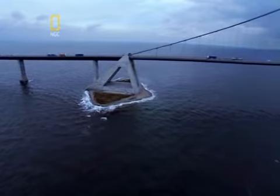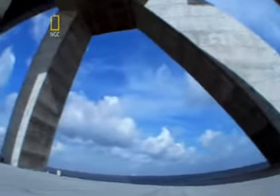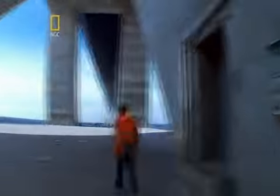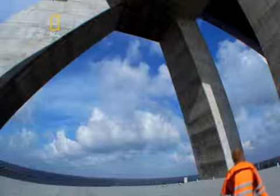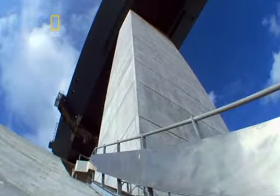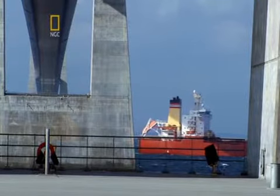For the Great Belt Bridge, the anchor blocks were enormous, little islands unto themselves. Each weighed more than 300 million kilograms. Cable-stayed bridges like the Oresund don't have anything like this. Anchor blocks are just used for suspension bridges.